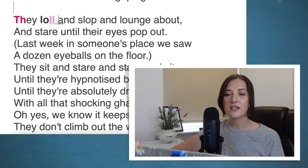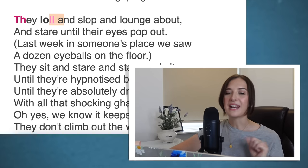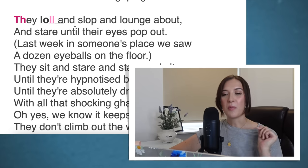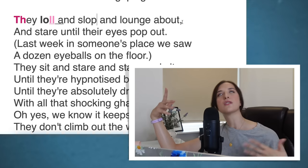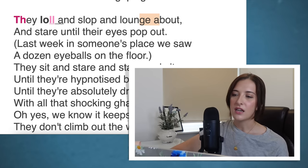So on its own, without linking, this would be dark. But when it's linked, it's light. So we say, they loll, slop. That's another light L, slop. And lounge about. Lounge about is just, oh, I'm not doing anything. And we can link that G here.